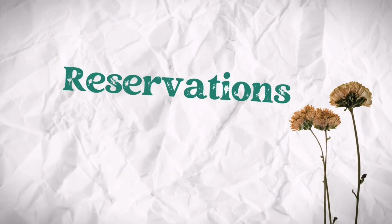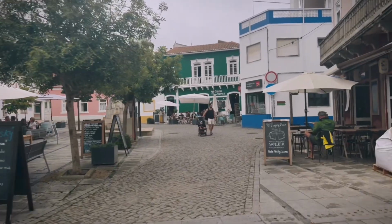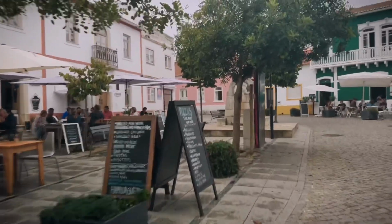And number 6, don't forget to get a foodie reservation. One of the best things about this trail is the food alongside. You've got restaurants like Lamelas and Portacova that are in the Michelin Guide. You've got the ever so elegant and classic Tasca do Celso in Vila Nova de Milfontes, and plenty more. This is a foodie hiking dream.